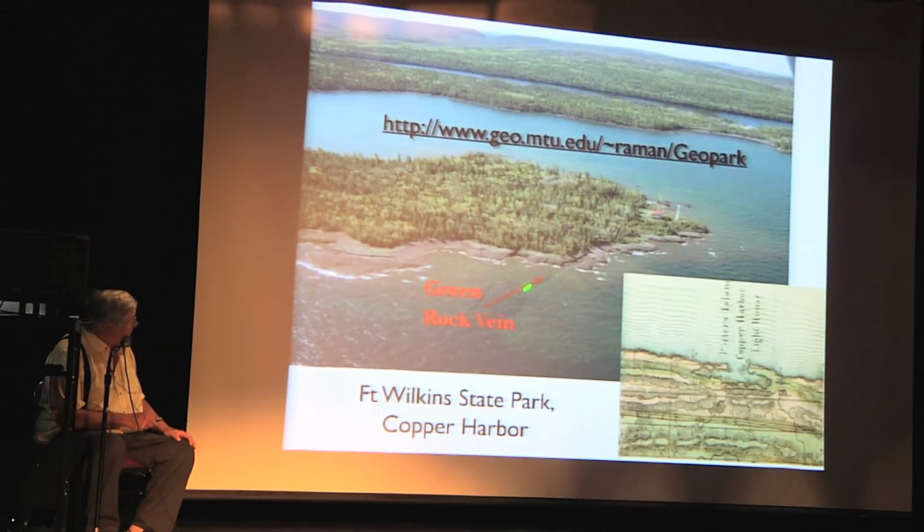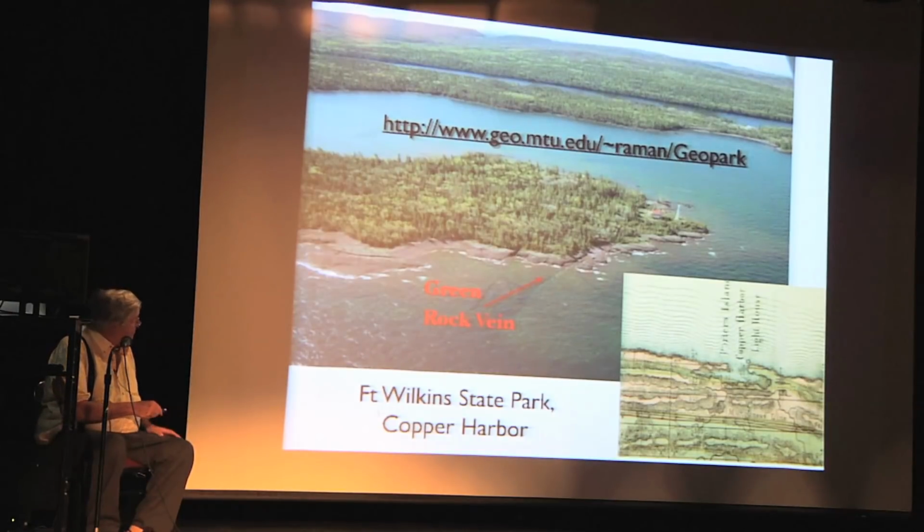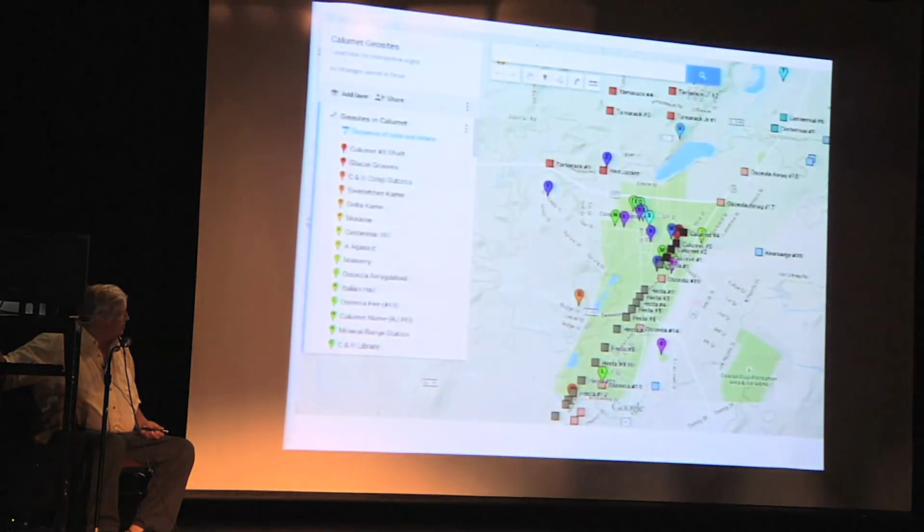Here's this place called the Green Rock, where there's a chrysocolla vein that comes out. This is the Copper Harbor Lighthouse. And another example of a place where this happens below the surface of the lake. There's still preservation of magnificent geologic features. And so in our geotours, we look at a number of these kinds of features.